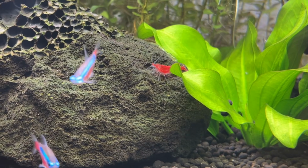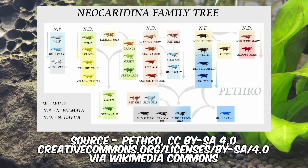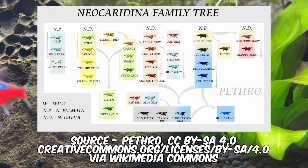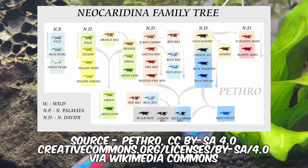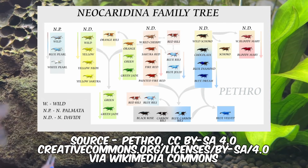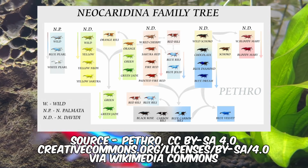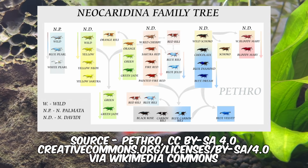On the other hand, Neocaridina shrimp offer a wide range of stunning colours, as you can see from this breeding chart. While red cherry shrimp is still the most popular variety of Neocaridina shrimp in the hobby, varieties such as Bloody Mary, yellow Neos, orange Neos and blue jelly are all increasing in popularity.